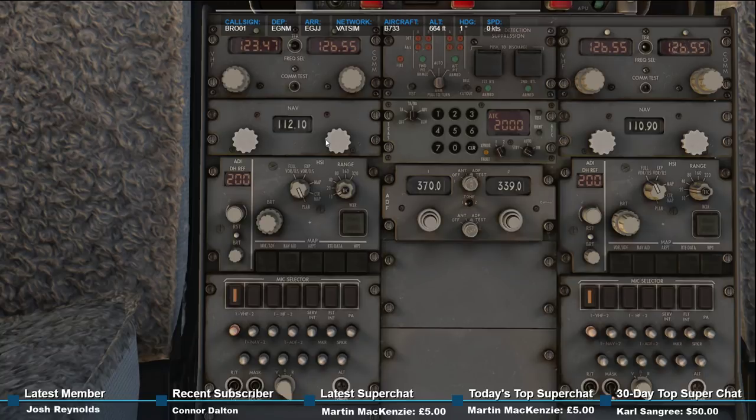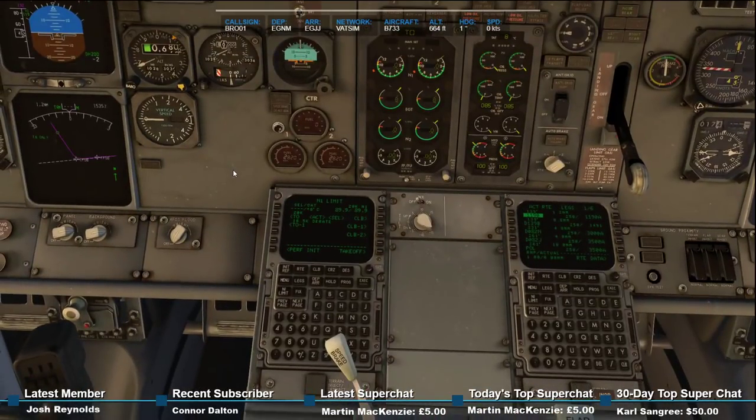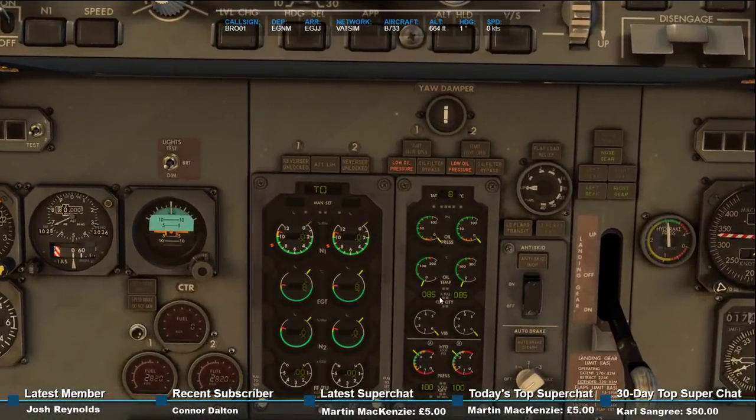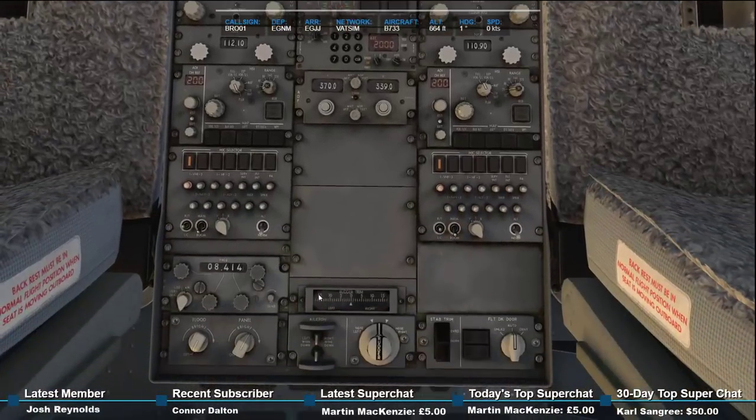Noise abatement departure procedure 2, apparently. In the company's documentation, I've got some company documentation, it says use NADP 1 for all our departures there. So I'll stick with what that says, but it could be some operators use NADP 2. Right, so that is all set there with the SID. You check all the oil quantities, pressures, we're 85% oil quantity. That's fine. Lots of hydraulic fluid, brilliant. And that is all pretty much set.